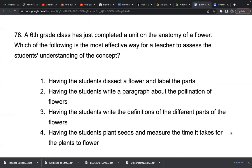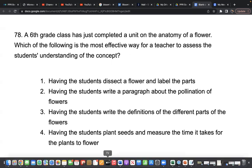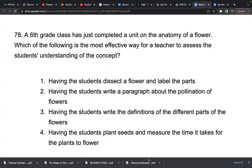All right. So we have here a 6th grade class has just completed a unit on the anatomy of a flower. Which of the following is the most effective way for a teacher to assess the student's understanding of the concept? So lots of words, important ones that I see. What's the goal here, and what keywords and phrases should I be paying attention to?